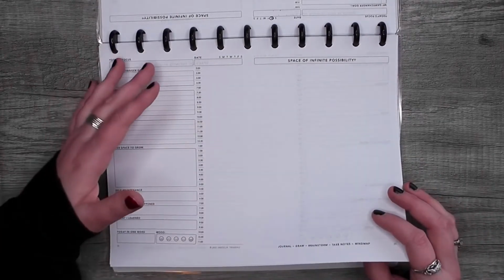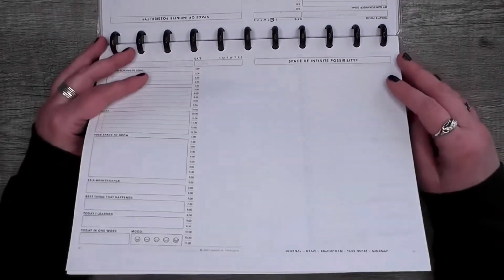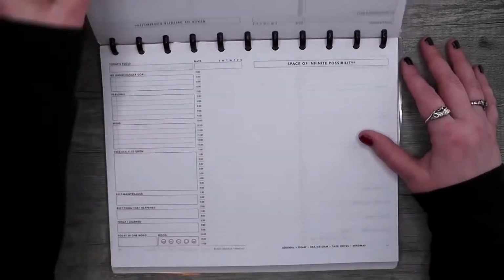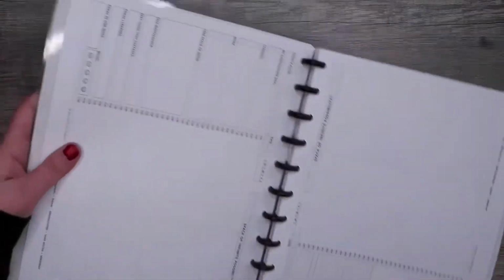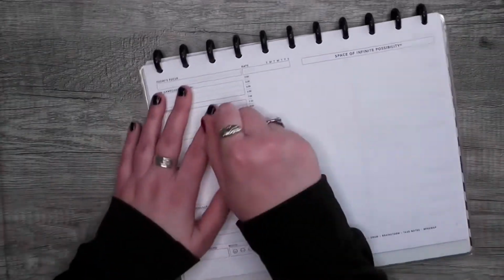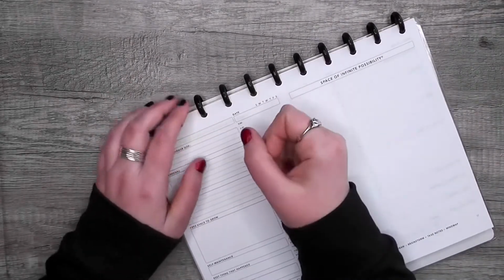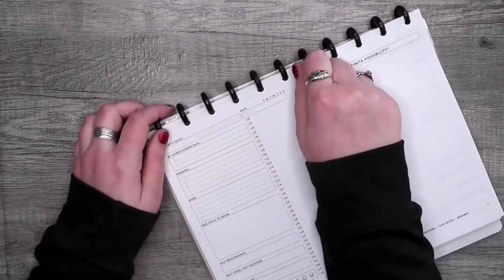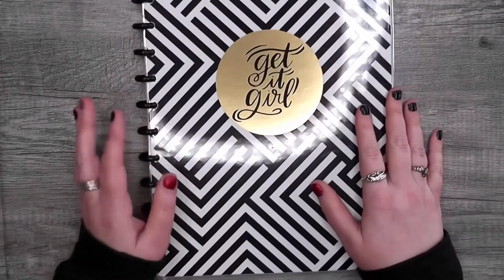Generally, I don't need an hourly, except for in my work planner. But what I did is I printed them so that I could just flip this over this way and flip this over this way so that I'm not writing on the coil. So it's just like a big notepad. But that's how I have that. And that is my last planner.